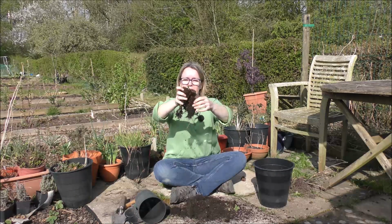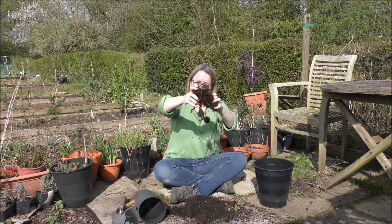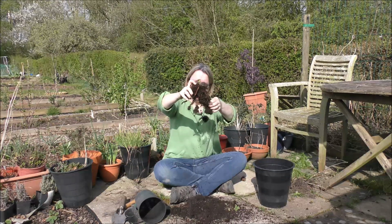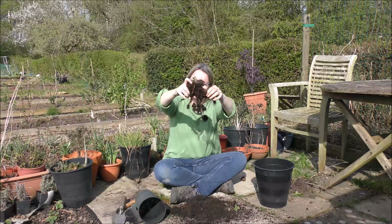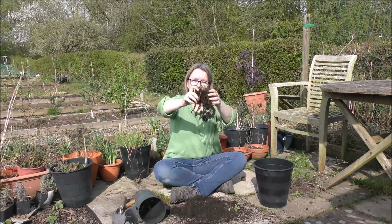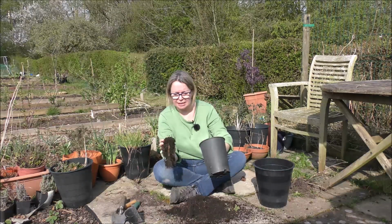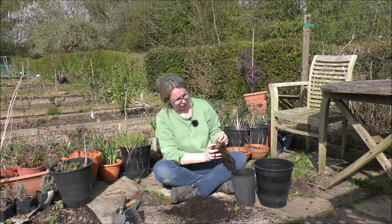Because I don't know if you can see, I don't want to take all the soil off it now, but that's got quite a few legs, you might call them. See? 1, 2, 3, 4. And it's got growth coming off the top. So that is going to go back in something, although it was only in this tiny pot. And it has got leaves on.